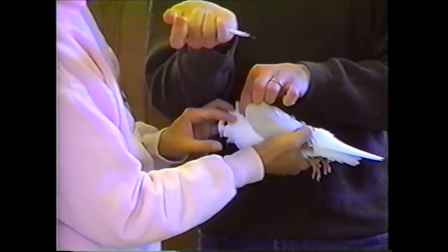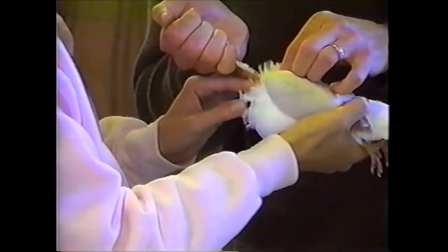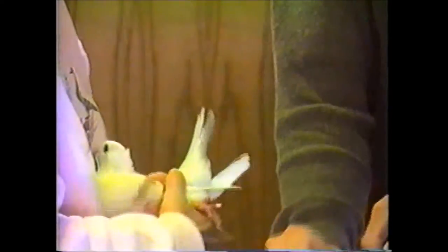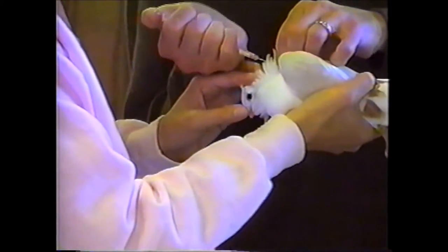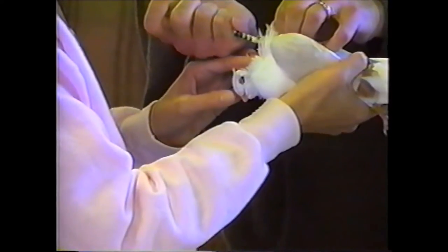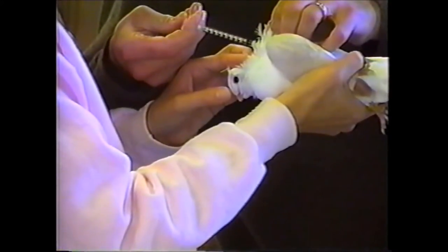And again, a little pinch. Holding onto the syringe like so. I've got to hold on. Too much feathers. Let's try it. There you go. Wipe it off here. It'll get a good clear look at it. Yeah, it's a lot better. Okay. There we go. Perfect. As you can see, you're able to use the little syringe.